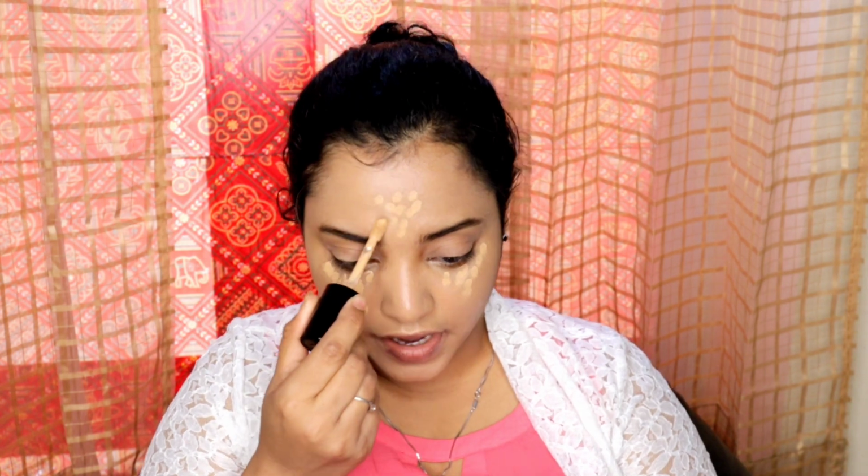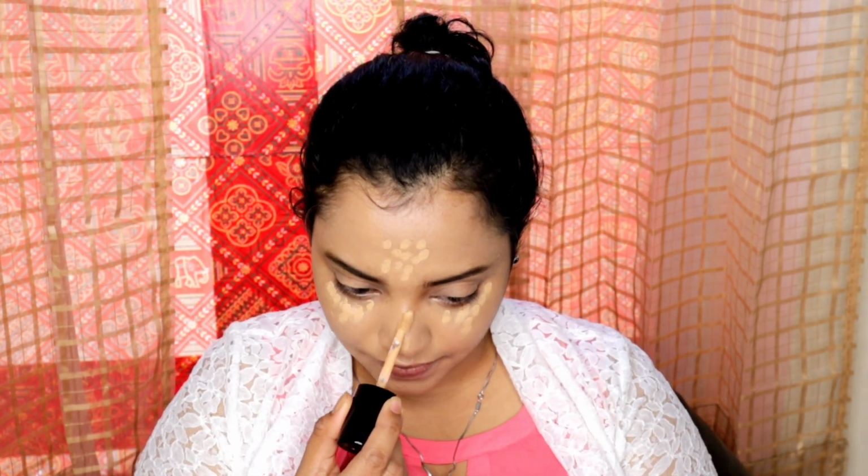So I put a few dots on my forehead, under eyes, then down my nose and here, and it blends like a dream. This is a very good concealer. I have not used it on my upper eyelids, after doing my eyebrows. I used my Benefit concealer for that, but yes, wherever I'm putting it right now, I can see a really good highlight effect. So we are happy with that.